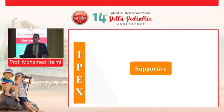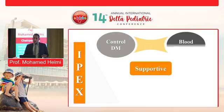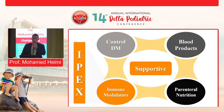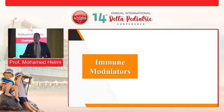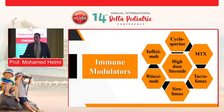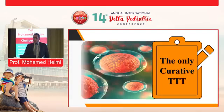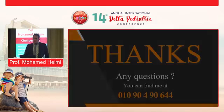About the management, it is mainly supportive therapy to control the diabetes, give blood products, parenteral nutrition, and immune modulators. The immune modulators here could be a high dose of steroids, cyclosporin or methotrexate, or other immune modulators. But the only curative treatment remains hematopoietic stem cell transplantation. And thank you.